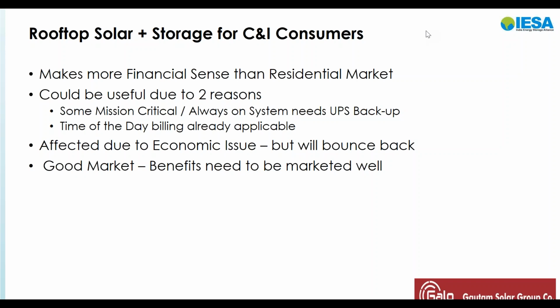And also you get a good amount of depreciation, about 40% depreciation you can claim in the first year of installation itself. But again, economic issues are there right now. A lot of companies are getting affected, but we believe that with the way economic activity is getting back on track, it will surely bounce back. But when we talk to our commercial clients, they want a solar system right now. They're ready to pay for grid connected systems, but energy storage systems, the customers are not really keen as of now. So some good marketing has to be done in order to convince them that overall it's a very, very beneficial system for them. Next slide.